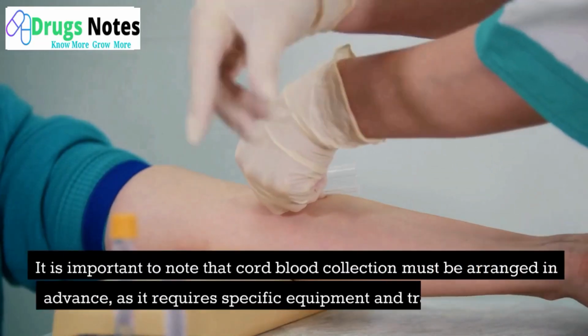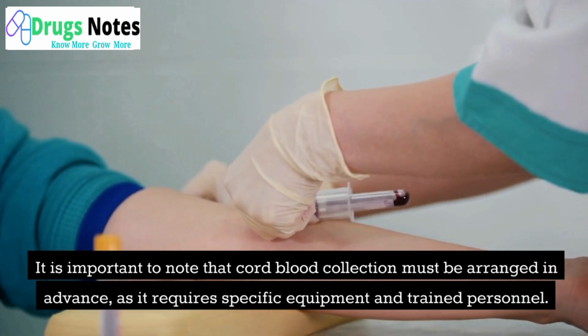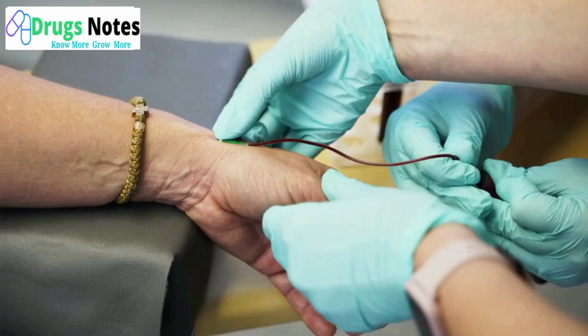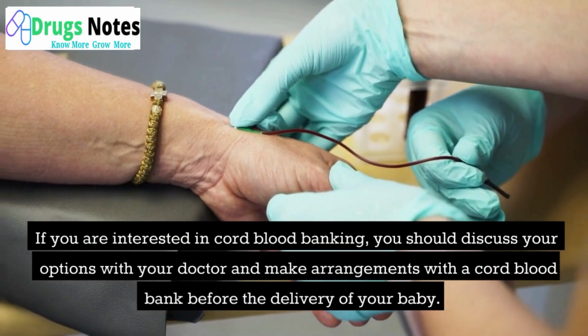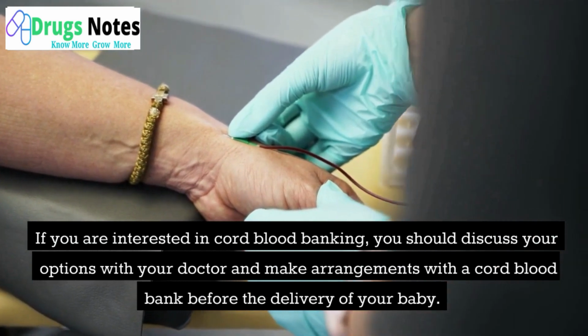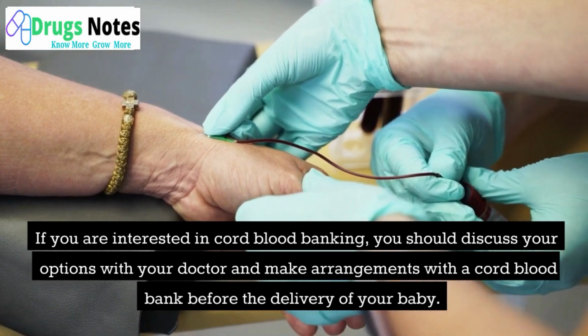It is important to note that cord blood collection must be arranged in advance, as it requires specific equipment and trained personnel. If you are interested in cord blood banking, you should discuss your options with your doctor and make arrangements with a cord blood bank before the delivery of your baby.